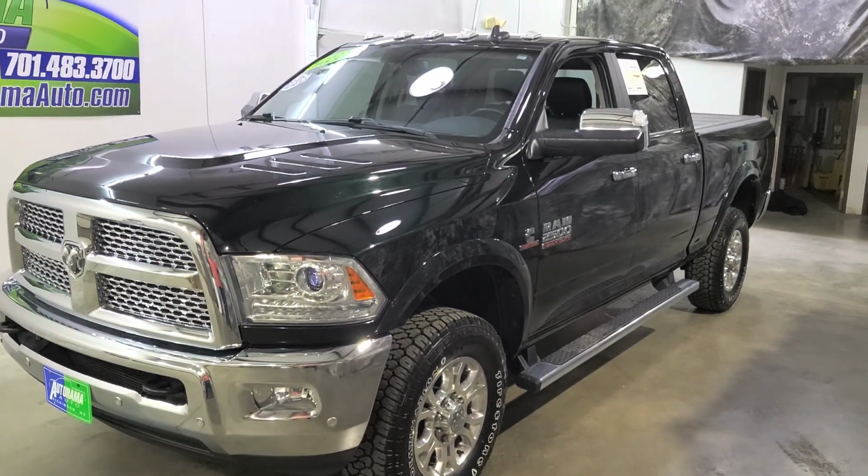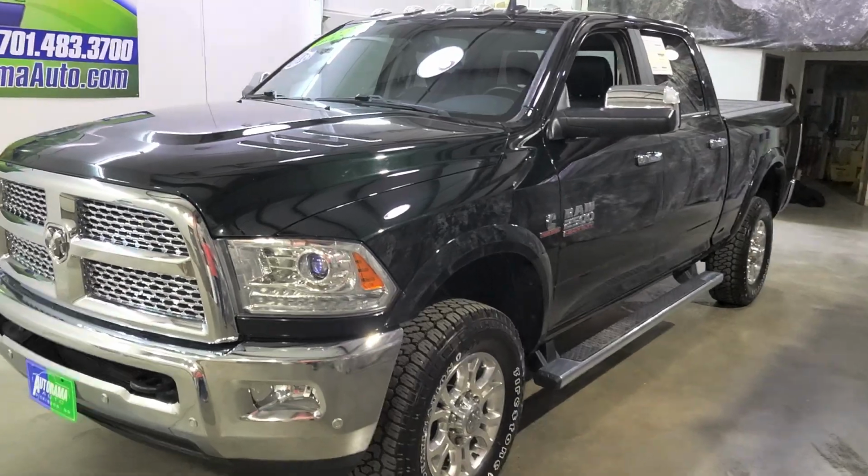2017 Ram 2500 Laramie Cummins with less than 50,000 miles.